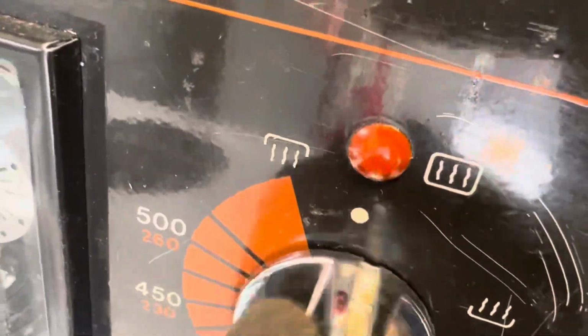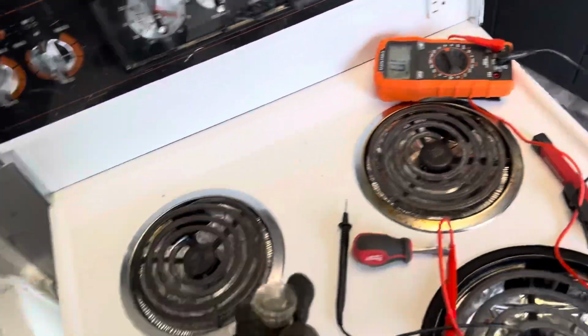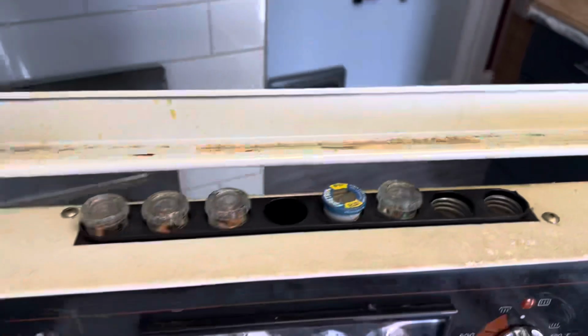The owner of the stove was faced with the problem of finding a spare part. The timer was not available anywhere and was no longer available. Therefore, it was decided to exclude the timer from the oven operation circuit.